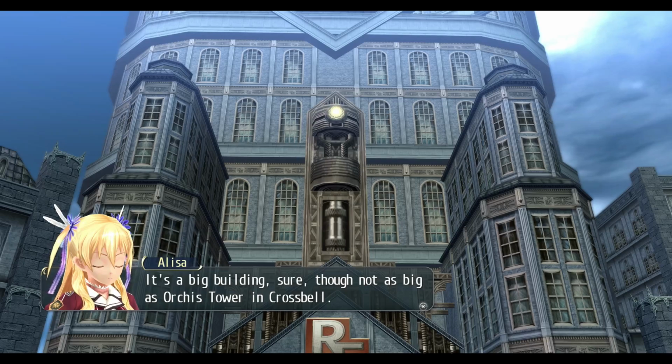Oh my god, why do I always yawn when I'm reading? I don't yawn the entire other time. I don't know, something about reading makes me yawn.